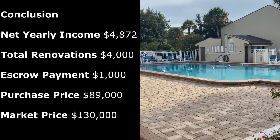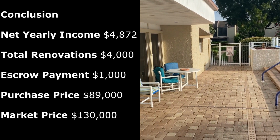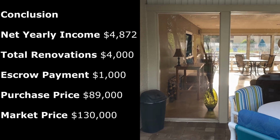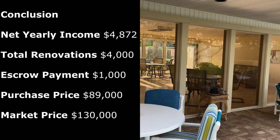Now that's not a lot of money, but remember, total renovations cost $4,000. Escrow was $1,000 to purchase this property of $89,000. So at the end of the day, I only used $5,000 of my own money. And recently, a 2-bedroom, 1.5 bath sold in the same complex without renovations for $121,000.